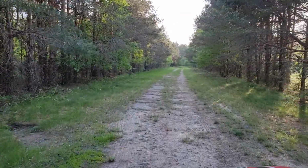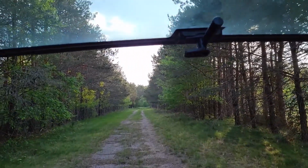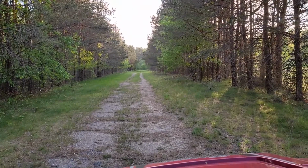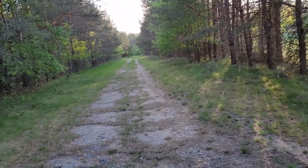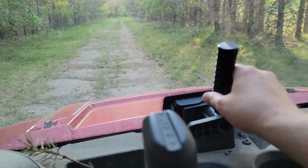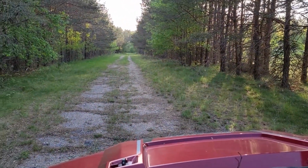This is one really nice thing I like with the Ranger. I have the window flipped up on glass here, and it's like 82 degrees and kind of humid, so you can pull that glass down or you can push it up. So on a day like this, it's a great day to have the window flipped up.